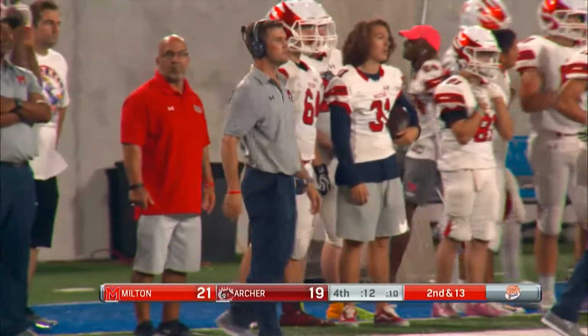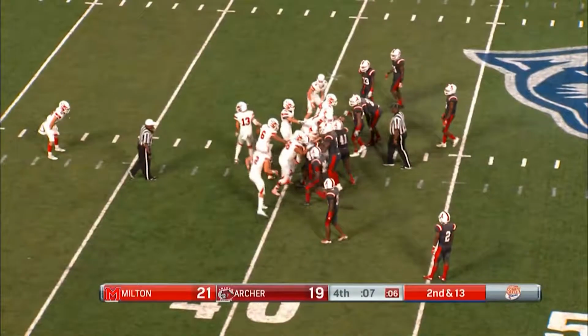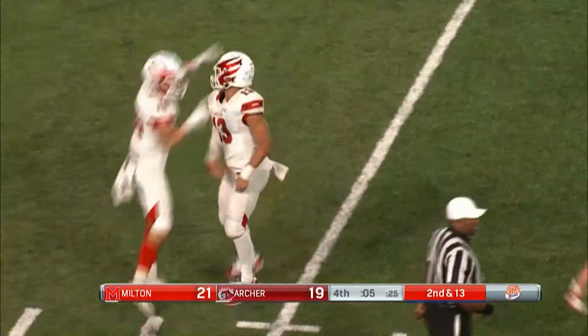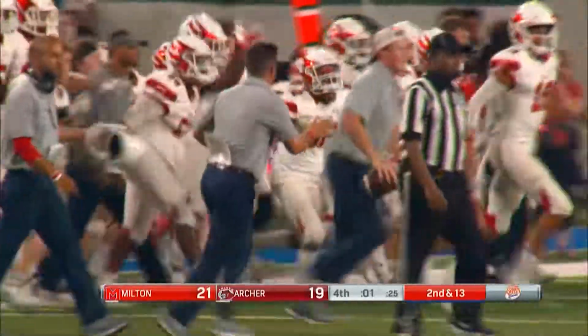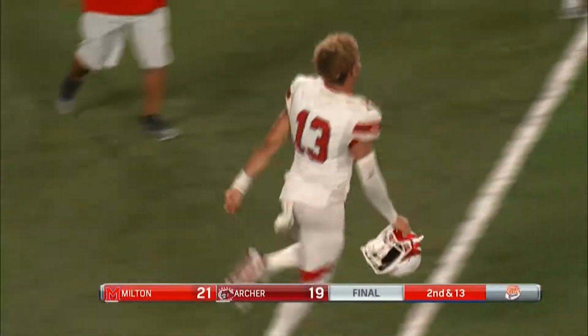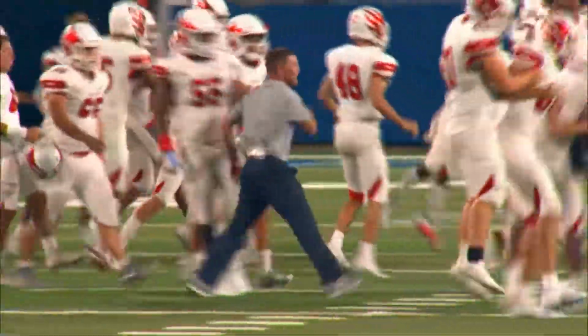92 yards rushing, 7 of 14 for 72 yards passing. Takes one more knee, and Milton has opened the 2018 season with a hard-fought and dramatic 21-19 victory over Archer. What a football game.